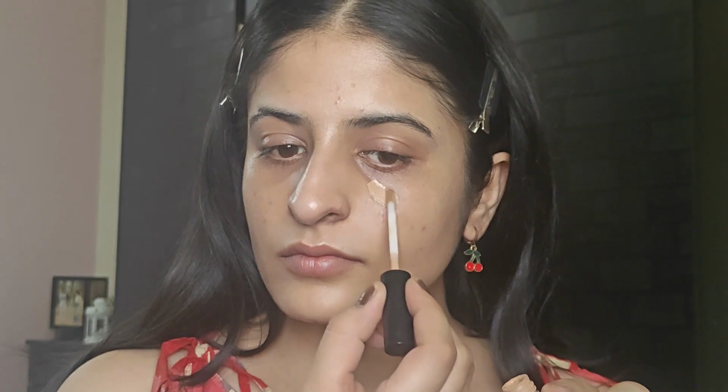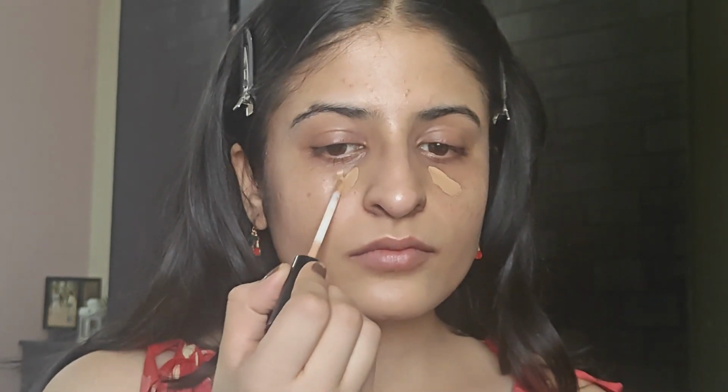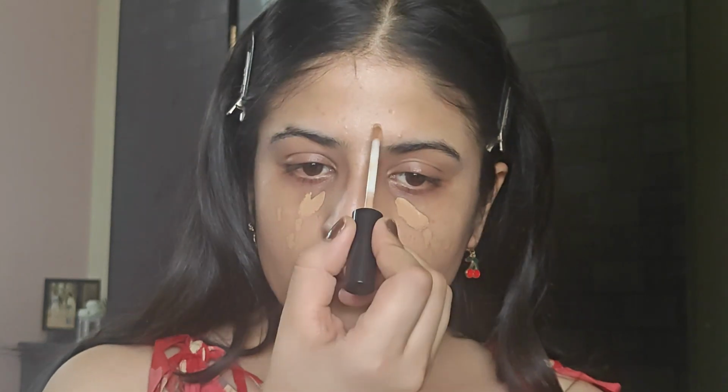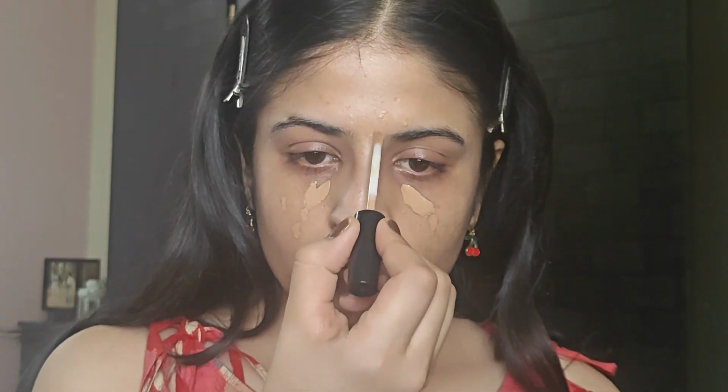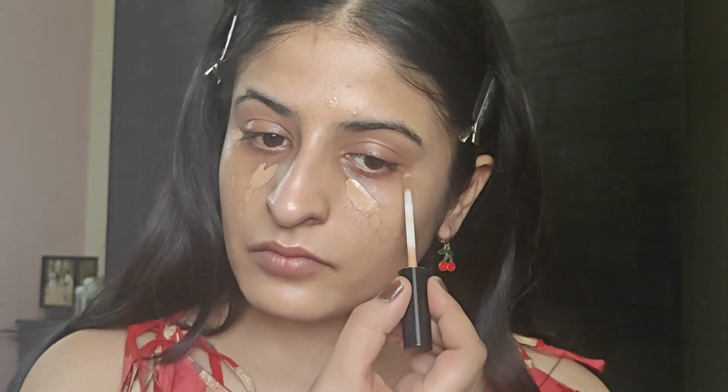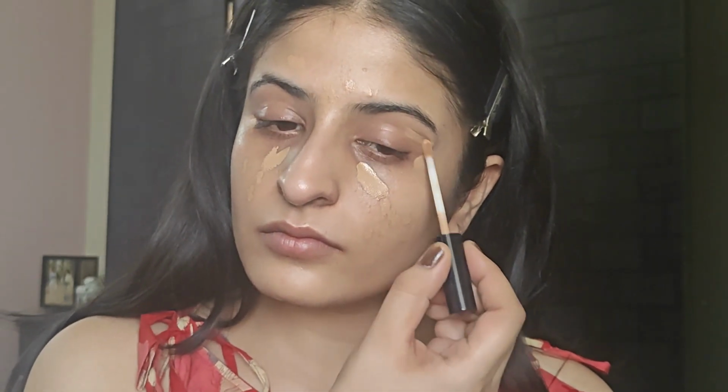Let's do my makeup. I'm here using the Forever 52 concealer and I'm going to put it under my eyes and on a few of the acne spots or marks that I have on my face. As you can see, it perfectly eliminates the dark spots and darkness on your face.